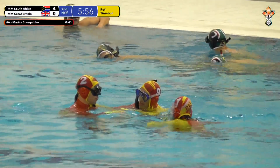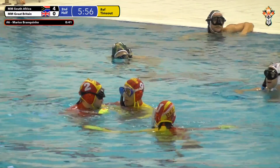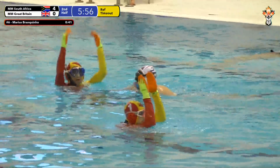That's right. The whole puck must enter the goal volume, and it's referee's judgment at the end of the day. It depends on their position in the water to see how high it is and things. So there's been an advantage being played. Robbie Kilpatrick signalling there was an advantage being played. Goal has been given, confirmed.